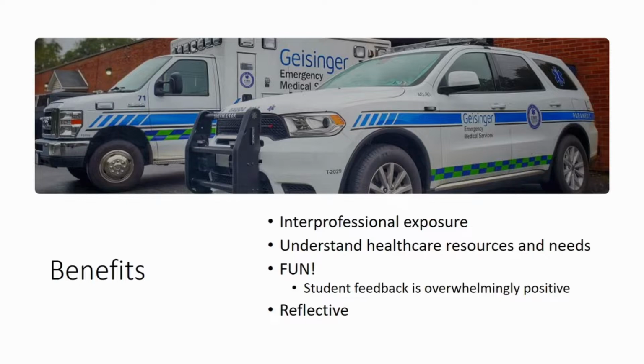If they've never had any exposure to EMS before, they understand differences in EMTs and paramedics, and we've got an advanced EMT designation in Pennsylvania. They understand the difference with a critical care paramedic versus a critical care nurse who works on the truck. So they get that. They understand the healthcare resource needs, as I mentioned. They're getting into the community and going to see the patients in their home. So they understand something about healthcare disparities and where our patients are coming from.